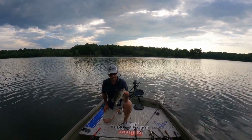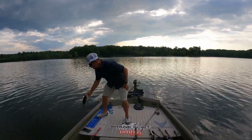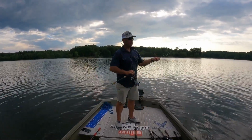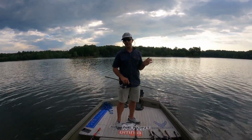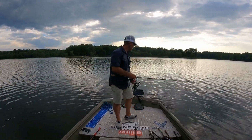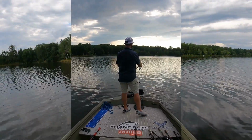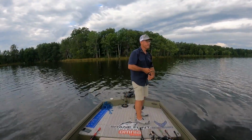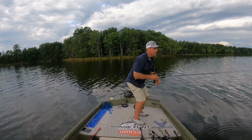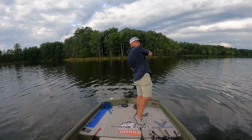This is my first bass on Lake Lunga. This is a lake that's on Quantico Marine Base. It's been closed for 10 years. And it's been open about a month. This is my first time getting out, so first bass of the day. Got that one.